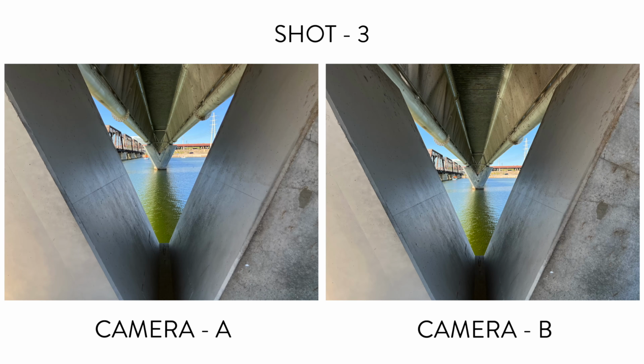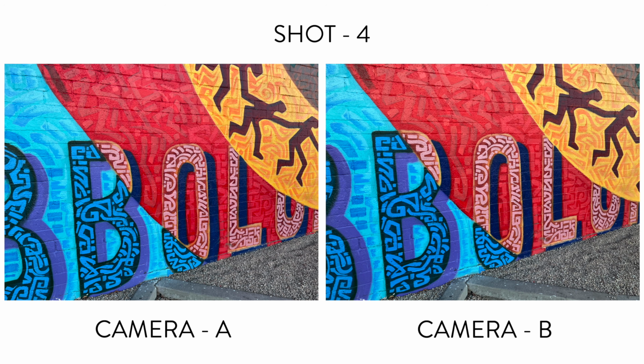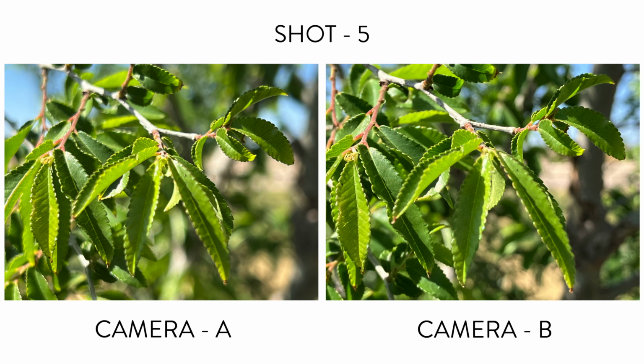Next up, we're getting into your standard daylight photos, something that your parents or your grandma might take at the park. I was literally the grandma taking photos at the park today with these two devices. Now, we have camera A here and camera B, and well, the quality between these two in broad daylight, it's gonna be really, really hard to tell the difference, at least in my opinion. I mean, all of these photos look great.